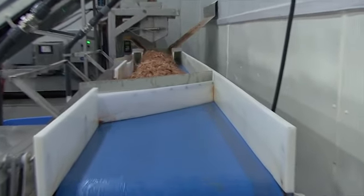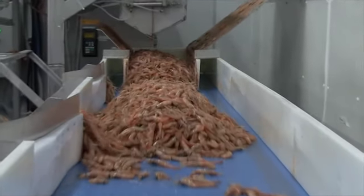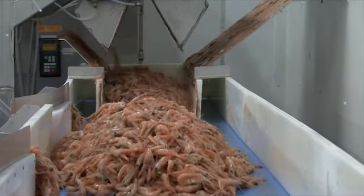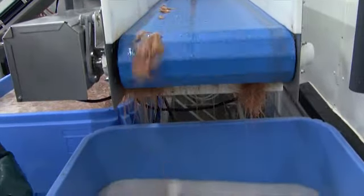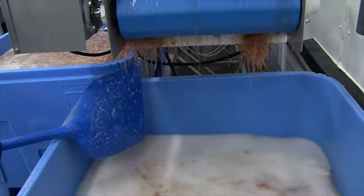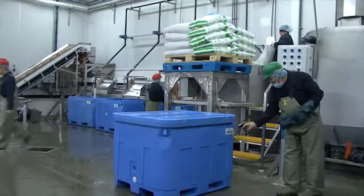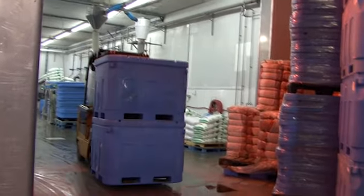Raw shrimp is weighed and directed towards one of the 3 discharge stations to be dumped into an isothermal tub. The amount of shrimp is precisely controlled to ensure the optimal shrimp solution ratio for proper maturation. Again, nothing is left to chance. Each tub is labeled with a unique barcode for traceability throughout the production process.